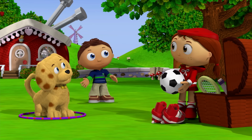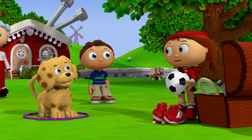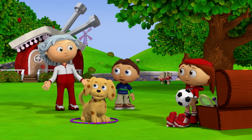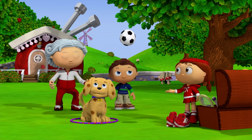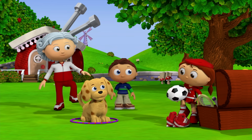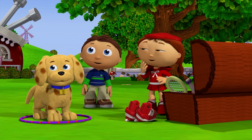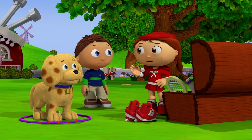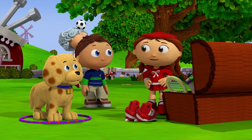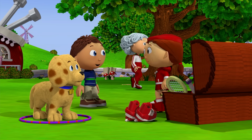My soccer ball will be the perfect thing to choose. Why, Red? Because it's Grandma's and my favorite game to play together. A soccer ball. Pass it here, dear. Go, Grandma, go! You know what? I don't think more is better anymore. Sometimes less is best. Especially when you can play soccer with your grandma.